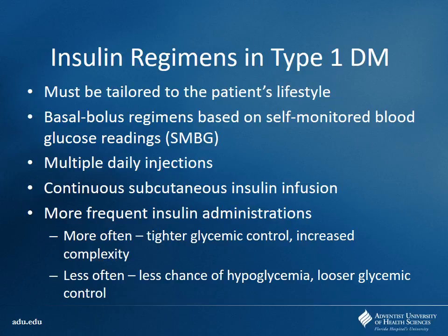If you're giving fewer injections, you typically see lower chances for hypoglycemia, because anytime you give more insulin, you're potentially going to see hypoglycemia. But that also means you have looser glycemic control. So you might have a tougher time keeping them in the range you're looking at. You can have wider variations in their blood glucose, in both peaks and troughs.